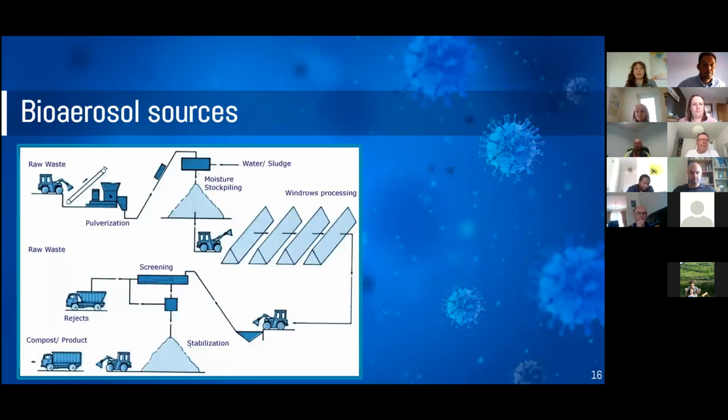So, for example, on a compost site, there are a lot of different processes where the waste is going to be moved around. When it's coming onto the site and being shredded, or if it's being moved around, processed or turned in windrows, during screening processes and movement on and off the site, these can all be processes that cause bioaerosols to be formed.